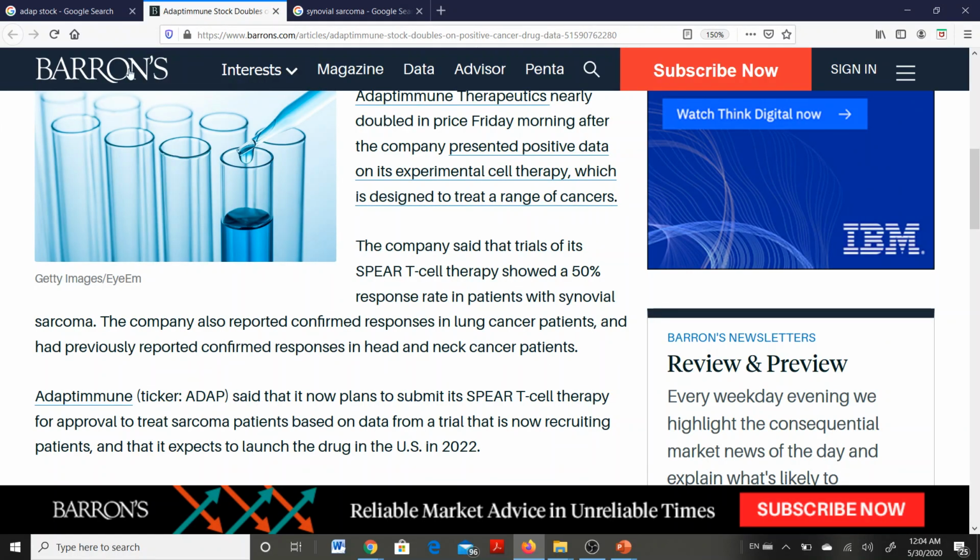So that's the bad news. When you have a drug trying to cure a type of cancer that is so rare, you're not gonna make money. You're not gonna make money because drug testing, development, invention takes years.